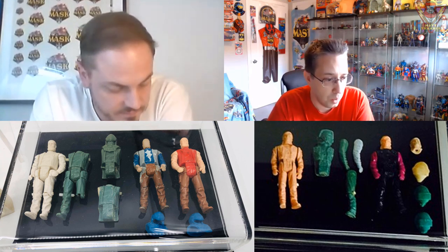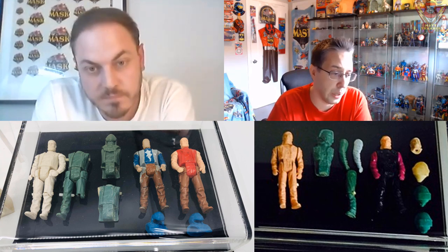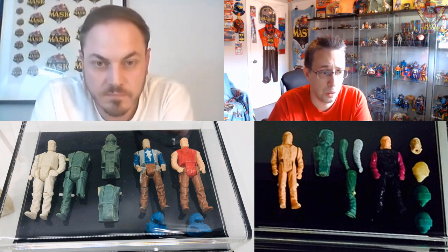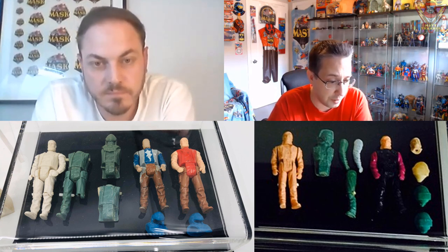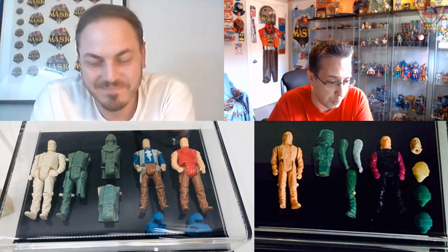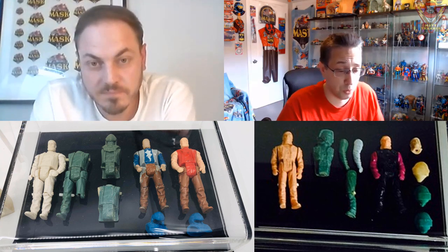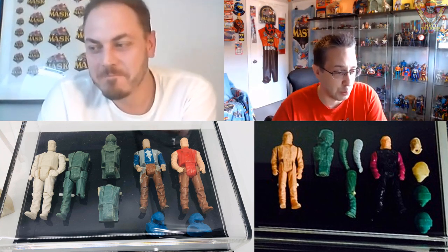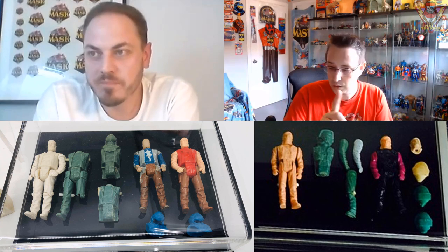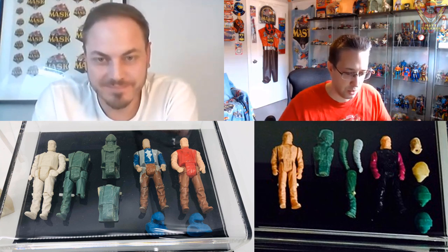Those masks, I don't know if you have any in your collection, but they're incredibly brittle. Every one that I've seen, and I actually broke one. I was devastated. I was moving the collection around, doing some dusting, and it's one of the reasons why I don't really do it anymore. The figure just kind of fell over, and the mask shattered.